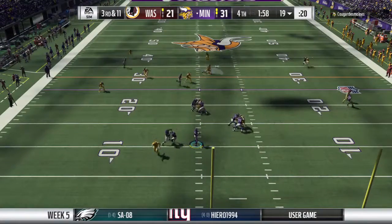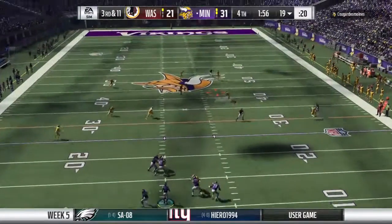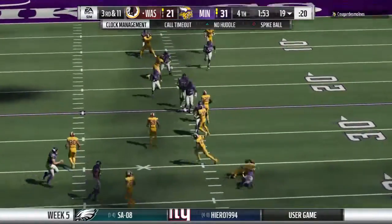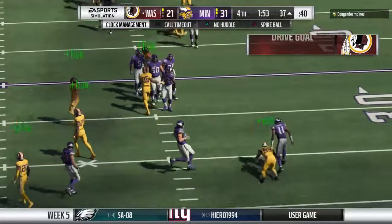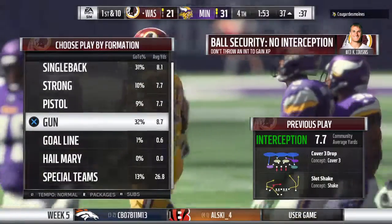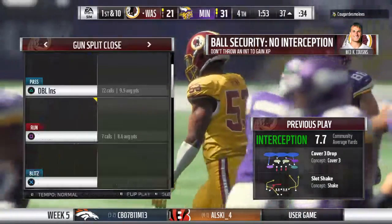Out of the gun, Bridgewater. And intercepted. Maybe the turning point they need. Picked off by the linebacker, Zach Brown. And he's going to take this one back to the 37-yard line.